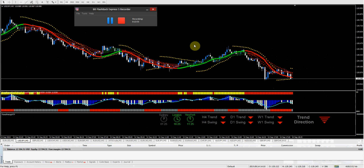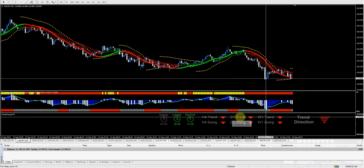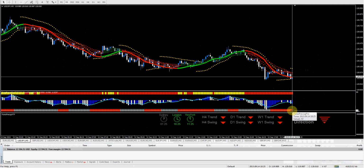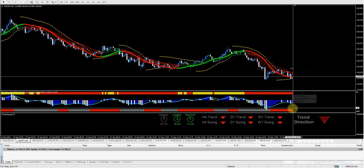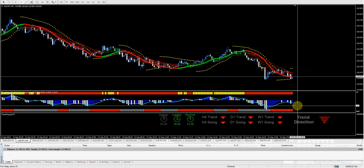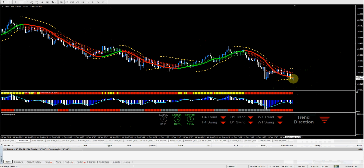Hey, folks, I was watching the USD Japanese yen. As you can see here, all 6 of our arrows are pointing down. And we had these 2 as red, but just a moment ago, this was actually gray. That's why I decided not to take this trade. So we're going to continue watching it, because as you can see, this did close beneath that blue line there. So I'm going to wait and see what happens on this.